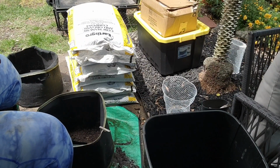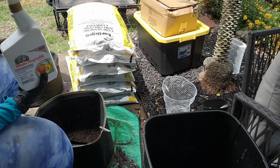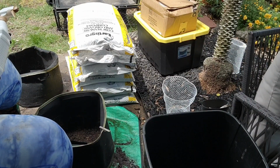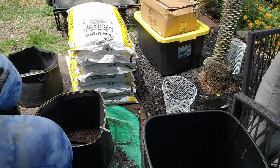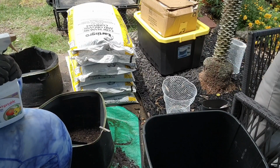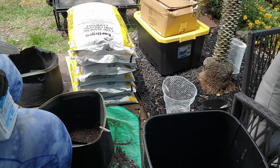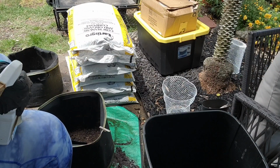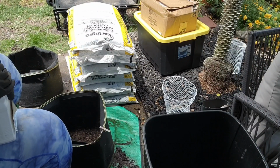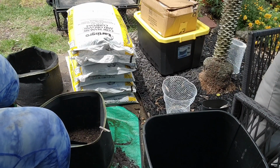But I do have me some more Spinosad, so I have the wrong glasses. Did I buy the wrong one? No, this is not it. This is tomato and vegetable stuff. This has sulfur. This is BT. I put BT in here.